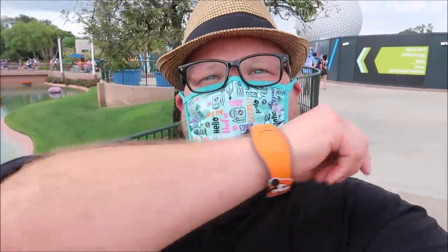It is a very hot day out today, but every time I come to Epcot, I always like to wear my Epcot Spirit jersey. I feel like I need to get a lighter Epcot Spirit jersey because it gets super, super hot. And I roll up my sleeves and then they get all stretched out. I just love it though.